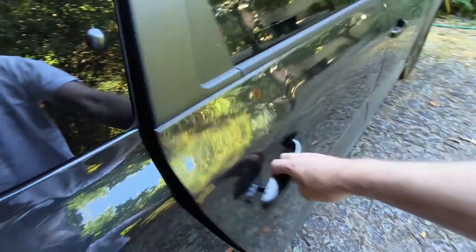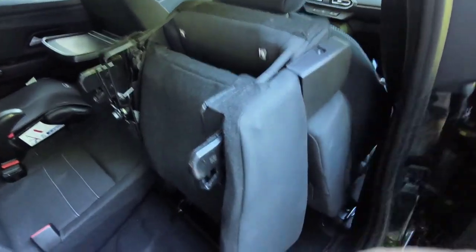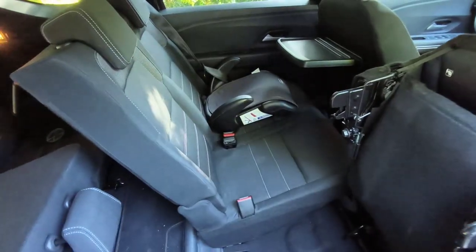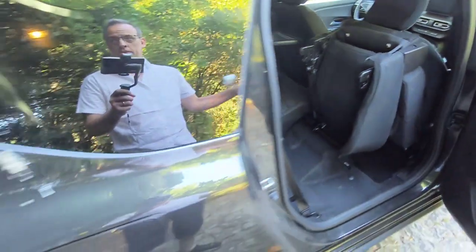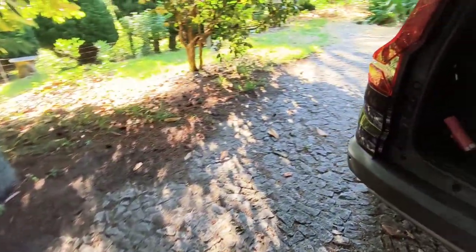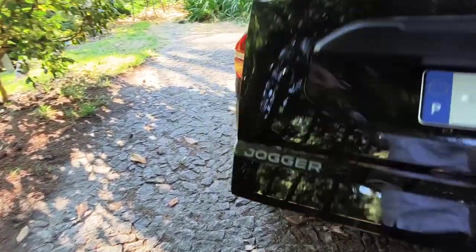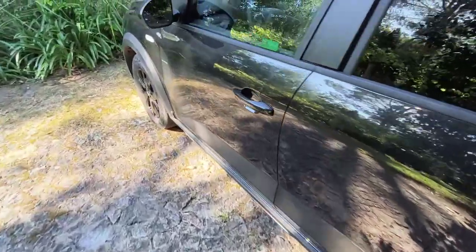The middle row, that's a little bit different because they tip over completely, as you can see. Look at that, that's awesome. It's great access to the back row should it be required. Perfect for carrying 7 people around the continent or wherever else you might be with it. But this car does have a couple of key problems. I'm going to show you the first one now.